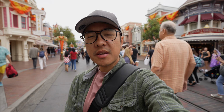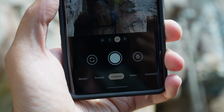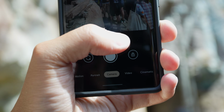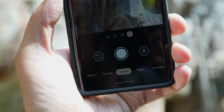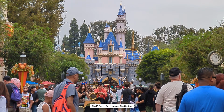You want to talk about Disney magic? I just experienced some pixel magic. Right behind me, way off in the distance there, is the Disney Castle. And I went ahead and went to the 5X, that is the zoom lens of the Pixel 7 Pro, and I turned on that locked stabilization. It was like magic. I was like, this is beautiful, the way that it just stabilized so well there.